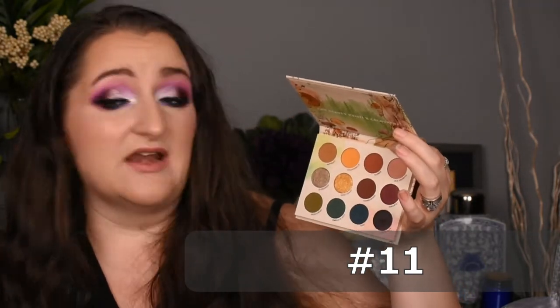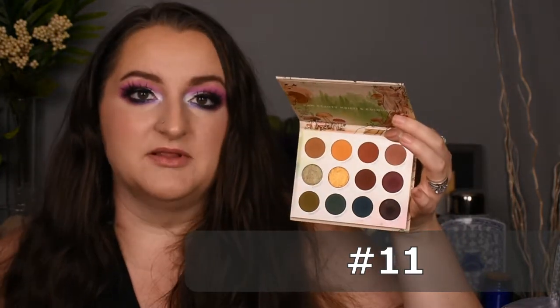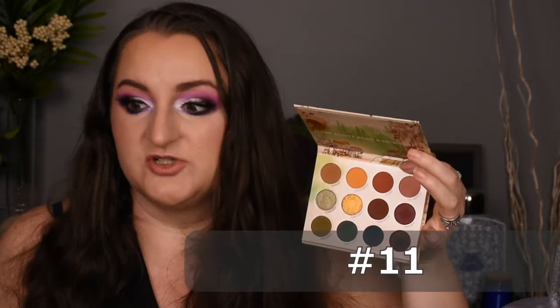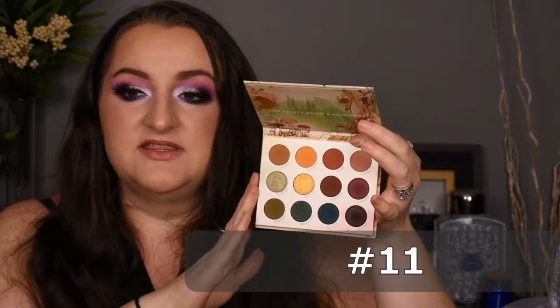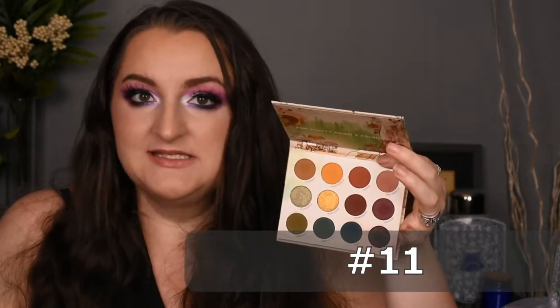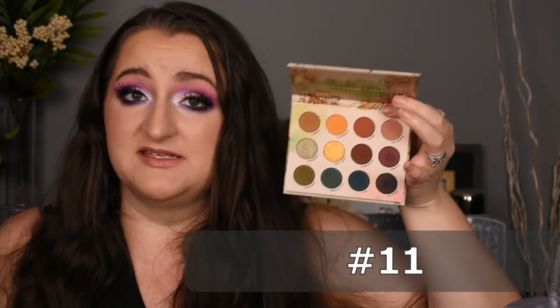I feel like you can do a lot of really pretty looks with the mattes in this, and then you can bring in other things to top lids off and get it kind of sparkly, like a Super Shock shadow or a Steal a Glitter and Glow, something like that. I love that this palette is predominantly matte so that you can make that really vibrant base and then top it with something else. So this one goes pretty high up on my list for that reason.